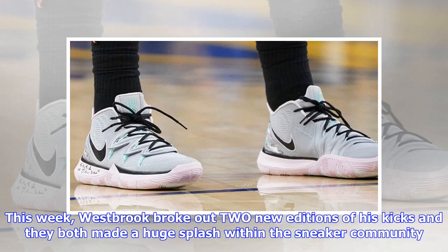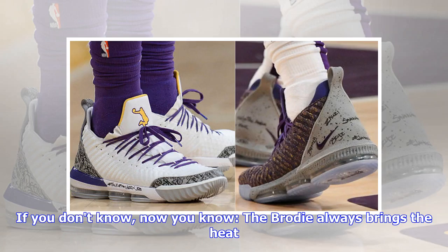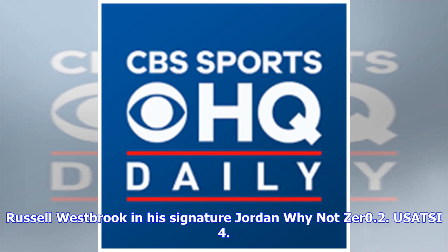This week, Westbrook broke out 2 new editions of his kicks and they both made a huge splash within the sneaker community. One pair is vibrant yellow with hints of red and a gum bottom, the other is a more tame colorway with hints of camo print and orange accents. If you don't know, now you know, the Brodie always brings the heat.